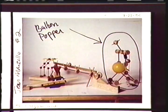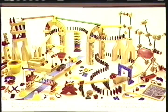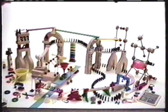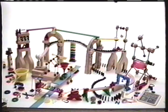The balloon popper was a special challenge for me because here I had an opportunity to make a contraption that really worked. I knew that when I met kids and talked about this photograph, they would want to know if it worked, and I didn't want to tell them no. To get all these parts to work together right, we had to solve a lot of problems. Oops.